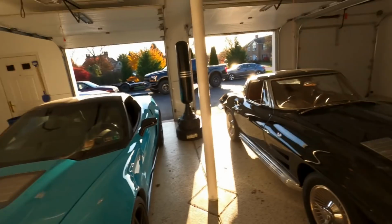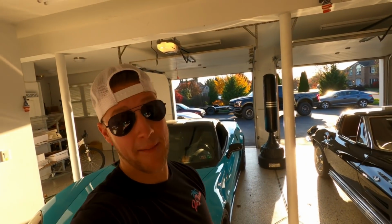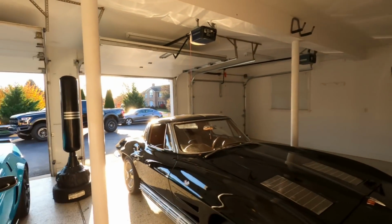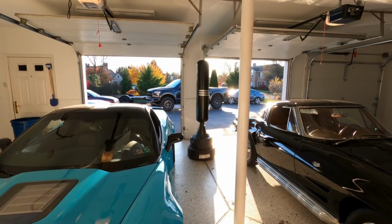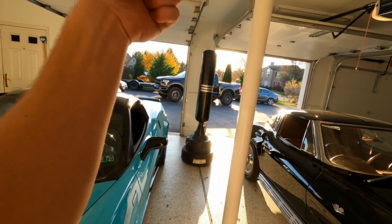We're good. I hope you guys are excited for the Raptor. I know I am. The fun part has yet to begin. We are going to do some pretty epic off-roading in that thing, and that's where she's really gonna be in her element.